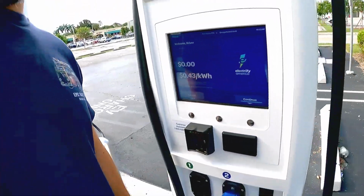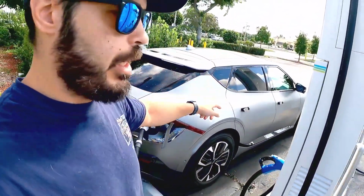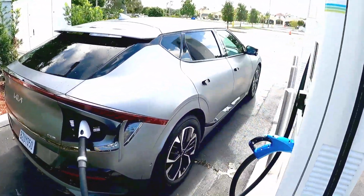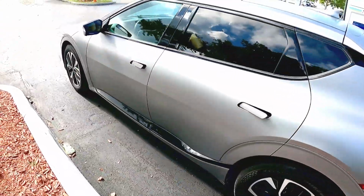And there we go. So what we're gonna do, we're heading down to Key Biscayne. Not sure how far it is. I'm gonna check on the navigation, and then we're gonna see just how far we can get with the EV6. The range is really good. I'm gonna keep it in eco the whole time. We should be able to get a decent range out of this, and it varies a lot if you have it in sport or if you have it in eco.